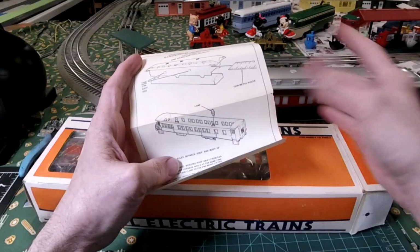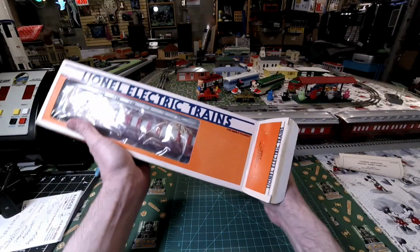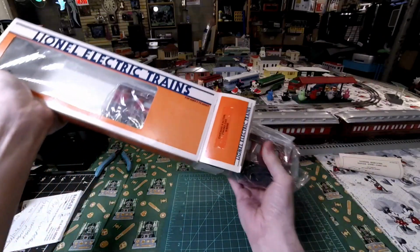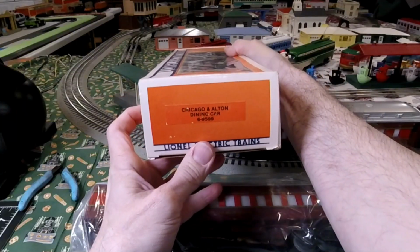I had to do that on a couple cars because the light bulbs either came loose or the roof reflective material was falling down. But all right, so let's pull this out. This one comes in a nice heavy-duty bag. Here's the box for you, 6-9599.